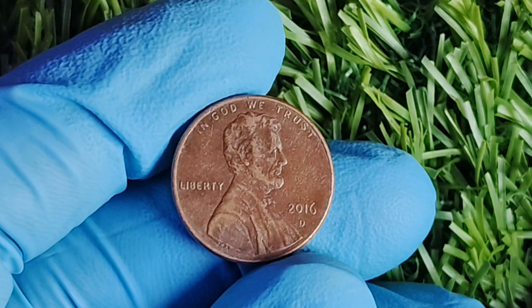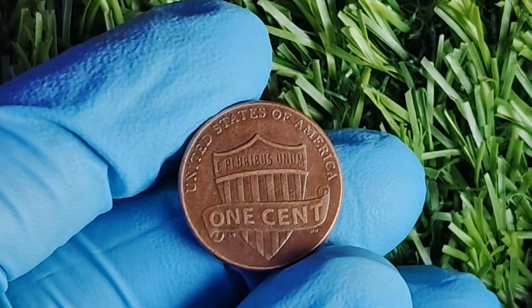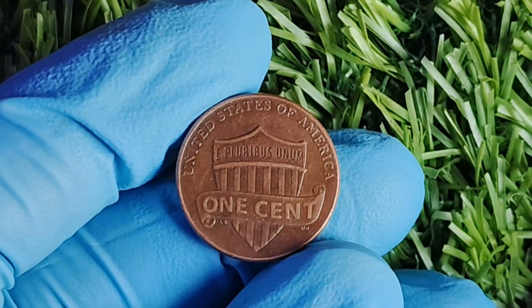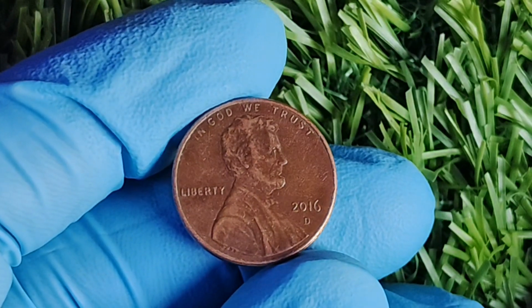Over time, the dies used to stamp coins wore out, creating weird raised bumps or cracks on the penny's surface. These imperfections make them rare and valuable. In rare cases, a penny is struck on the wrong metal, like a dime planchet. If your penny looks or feels different, it's worth checking.